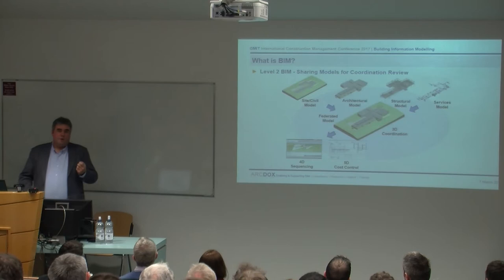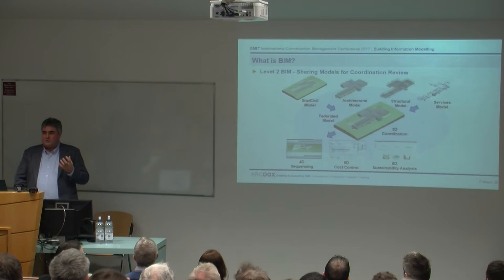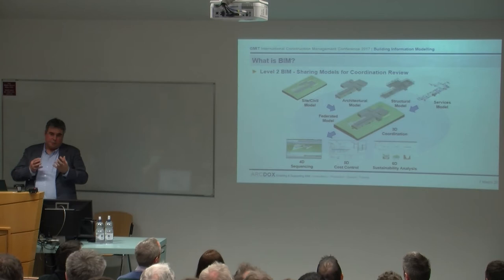You can analyze this virtual building. You can put the building in real space with real weather data, etc. You can do structural analysis.